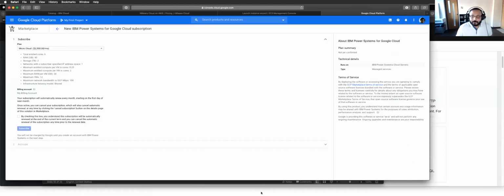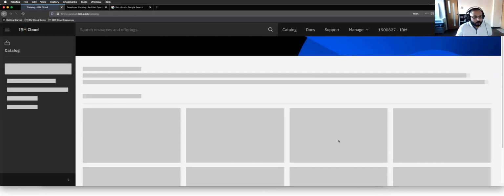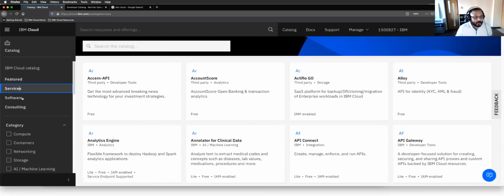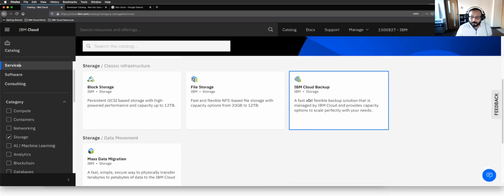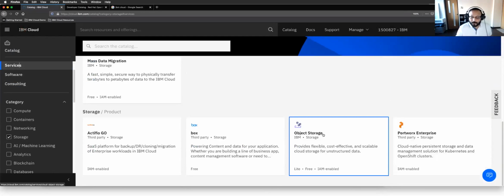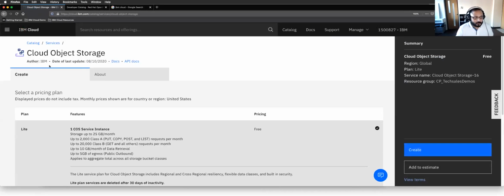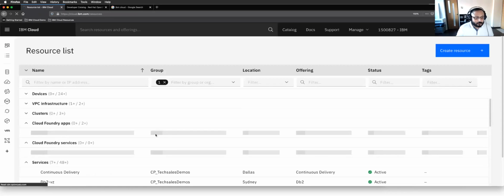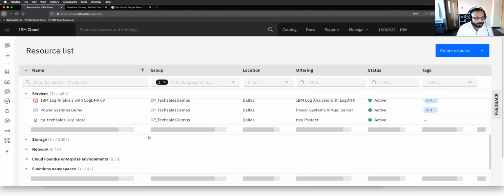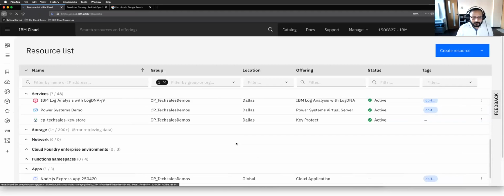And just to give you a quick demo of this as well, if I go back into IBM Public Cloud here, and let's just go back into the catalog. So these are all the services. If I click on services, and click on storage, you can see all of the different storage options available. And there's IBM Object Storage here. When you click on Object Storage, you can very quickly go in and provision an object storage instance in the cloud. I've already created one before, and let me just very quickly demonstrate the value proposition of this example here. So if I click on storage, here is an object storage bucket that I've already provisioned.